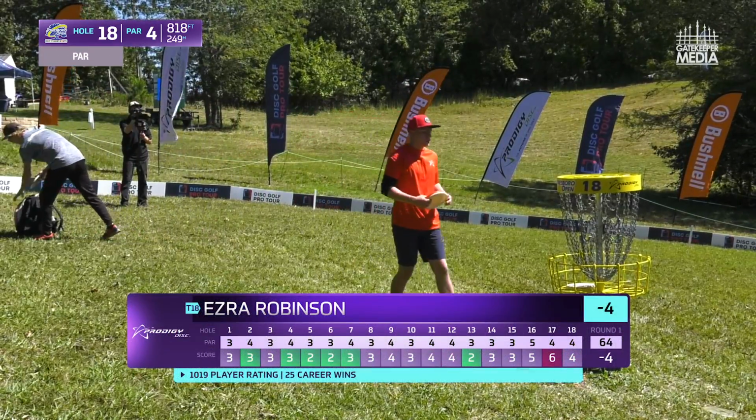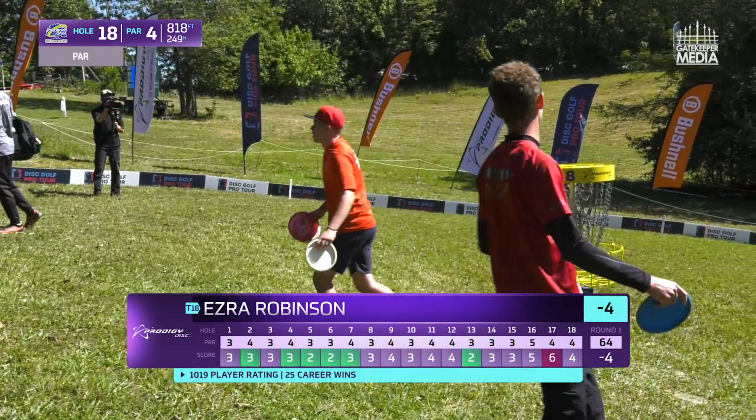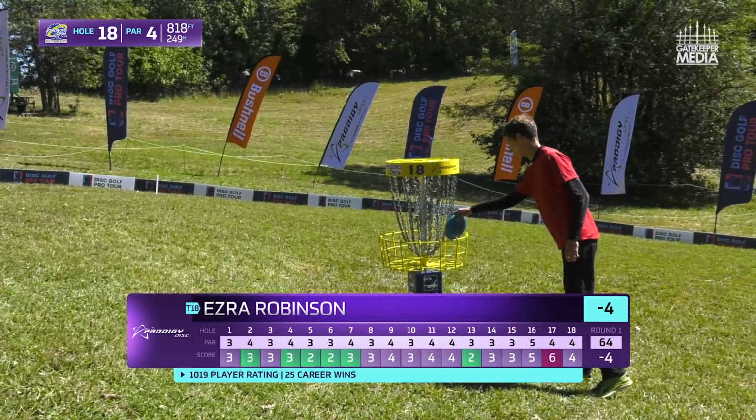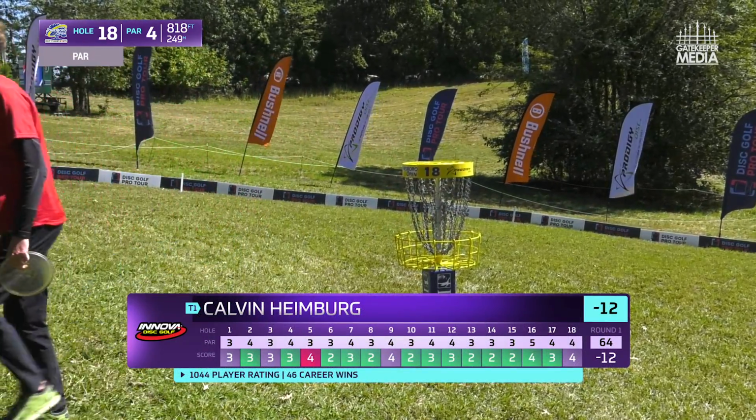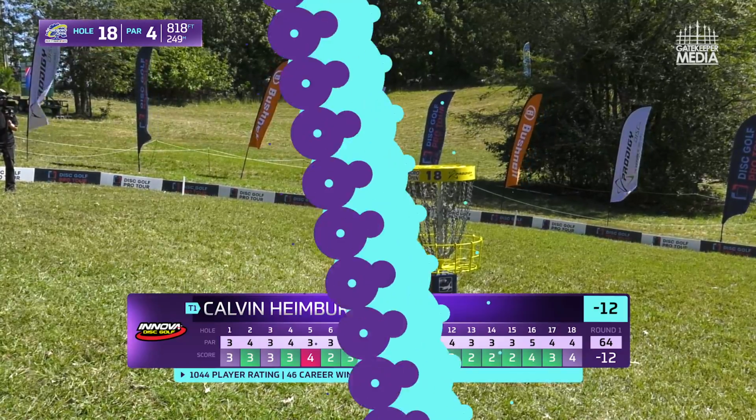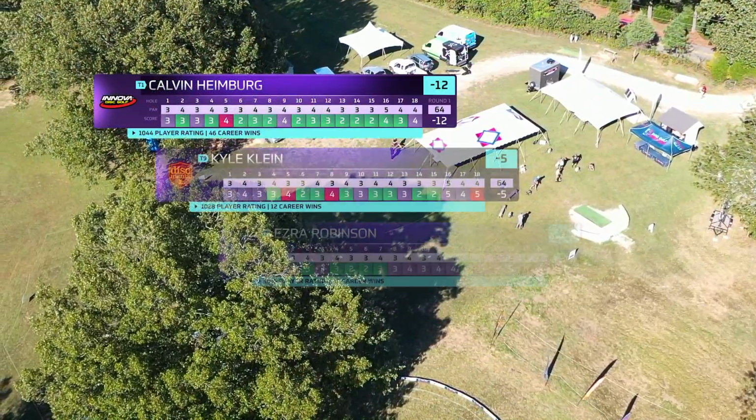Yeah, hit a bunch of nice putts. Missed a few that we probably thought he'd make, but kid's got so much game. Can't wait to see what he does. Absolutely. And that look is that of a world-class player right there. That's a nice chain of green right there.